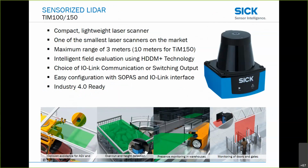And with that, you get a range of about 3 meters, or 10 meters for the 150, which is just slightly longer. So we'll delve into a little bit about what all these terms mean as far as HDDM plus and IO-Link and SOPAS and all that, but I really wanted to highlight basically the key applications at the bottom. There are certainly some AGV applications, but we also note that as far as bin fill measurement or height detection, the TIM stands out as a very easy way to accomplish that application.